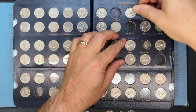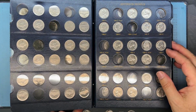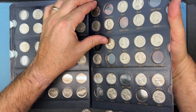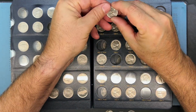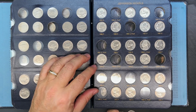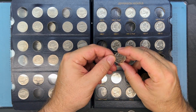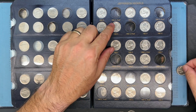This book that I'm using here, I did buy on Amazon. You can even get the additional pages for it like I did to get you at least to like 2023. I do like it because the plastic slides in and out, and the coins are actually pretty easy to get in. As you can see, I do struggle a little bit to get the coins back out as I replace stuff, but that's because I didn't remove the plastic on the back side. I'm just being a little lazy here.